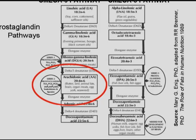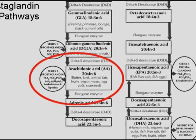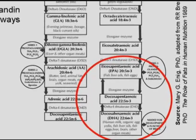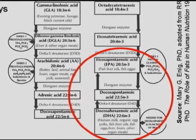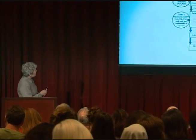The ones that you've probably heard most about are arachidonic acid, which is an omega-6, and EPA and DHA, which are omega-3 fatty acids. And these are important because your body makes prostaglandins out of them. Prostaglandins are hormones in your tissues. They are not hormones that are running around in your bloodstream, but they're hormones in your tissues. And they direct all sorts of things. They direct healing. They direct blood clotting. They direct inflammation. They direct all sorts of processes in the cells.